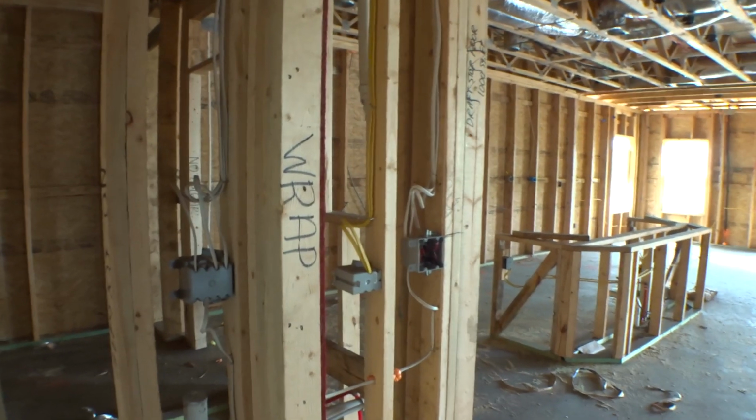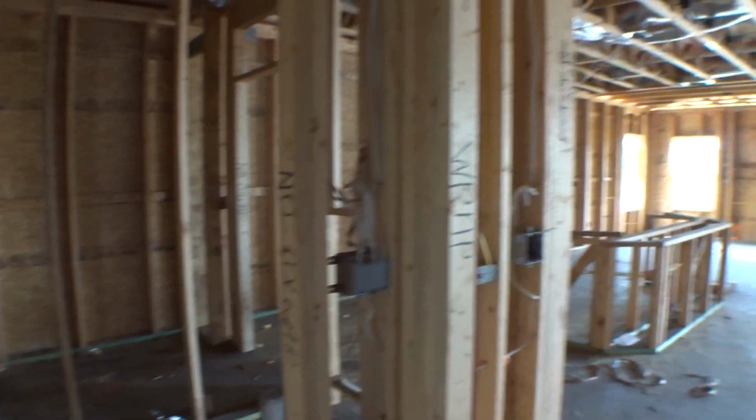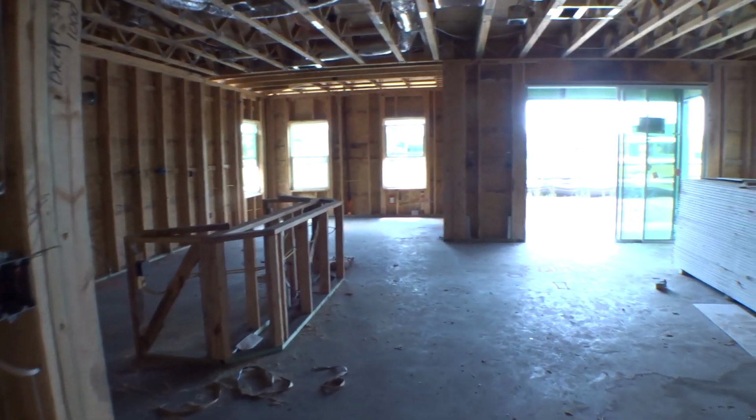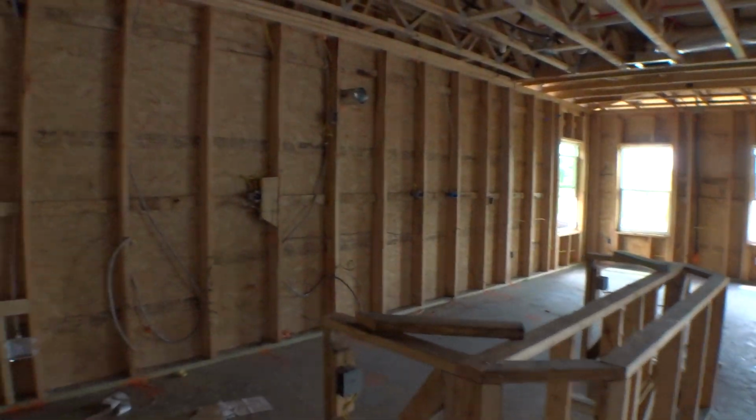Now you're going to notice a lot of writing on this wood, and the majority of that is Ryan's writing, okay? Like add stud here, he wanted more support there. Just different things he's done since he's taken over this job. So let's go over here. I'm going to show you something.